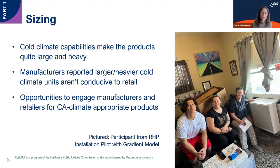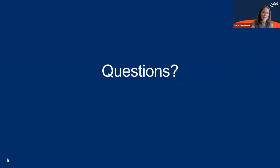So that just leads us into the next discussion about opportunities there for interventions and working with manufacturers on more product innovation. And that's it for me. Did we have any other questions?